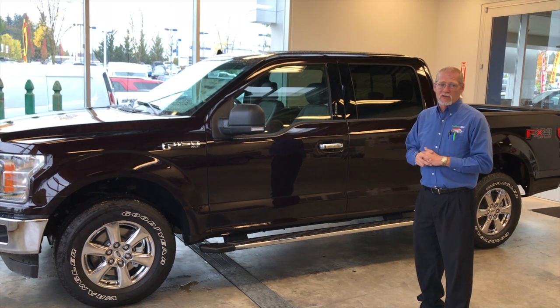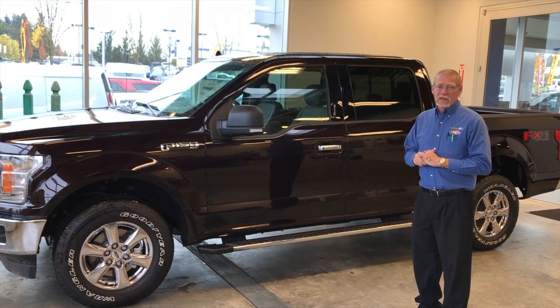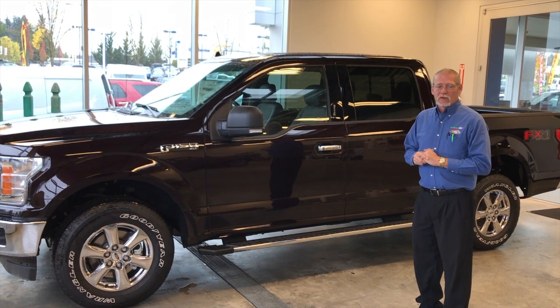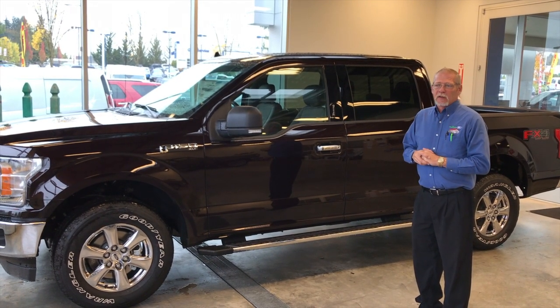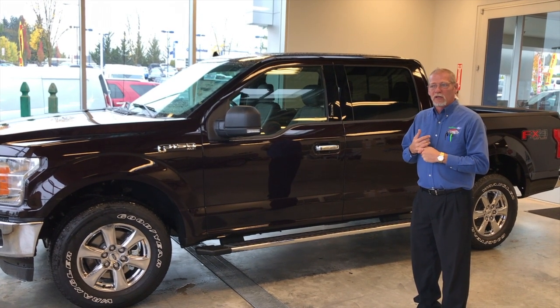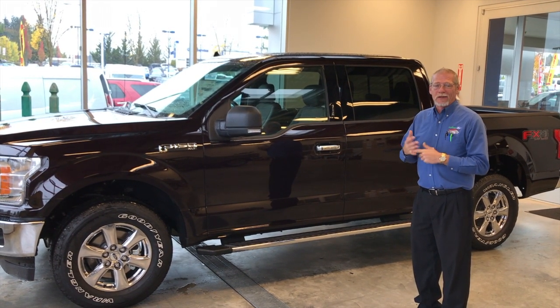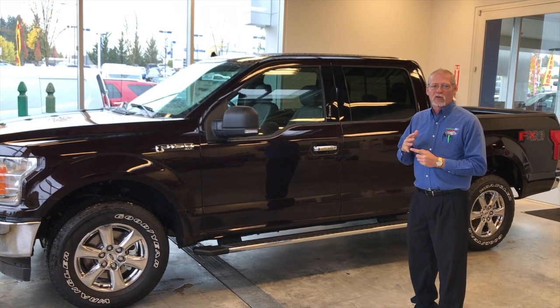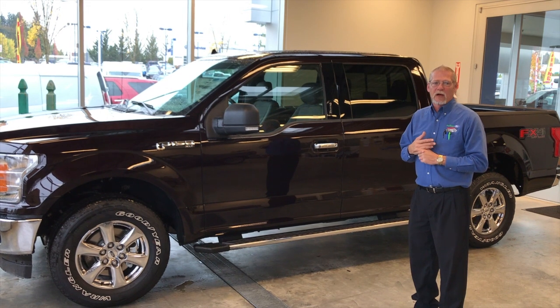There's also some engine options for you. There's a 3.3-liter V6. That's a regular V6, naturally aspirated, twin independent valve. And then you've got the 2.7-liter V6, which is a turbo motor. So if you're just driving around town and you don't need a whole lot of towing capacity, that's going to work best for you. It's going to get the best fuel mileage with about 22 to 23 miles per gallon on the highway.